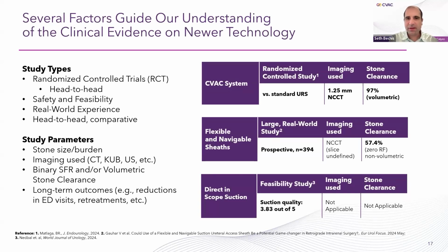So some of the data we've hinted at has looked at stone-free rates, and I think how that's measured matters, whether that's with a CT scan, which, according to the Journal of Endourology and modern views, stone volume and CT scan definition of stone burden is emerging as a more useful marker. Also, what is the thickness of those CT scans in terms of slices? And are we looking at volume versus linear dimensions? So when we talk about stone clearance, you just have to keep that in mind. Are we talking about CT scan based data looking at stone volume, or are we looking at a KUB or an ultrasound? And also, in terms of long-term outcomes, are we looking at ER visits and retreatments over 30 days versus a year? Things like that.